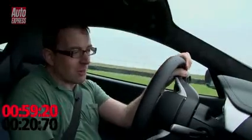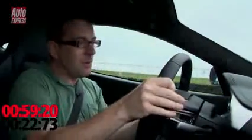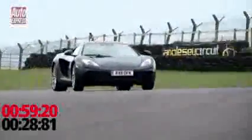The front end is the thing you really notice about the McLaren. There's just so little roll across the front axle, and the precision of the front end is just amazing. It picks up out of the corners really well. ABS coming in again. There's that sort of amazing front end, no understeer. The front end is just really tied down.